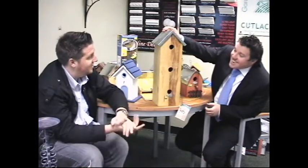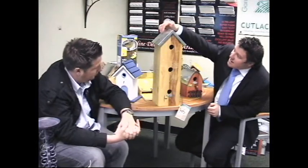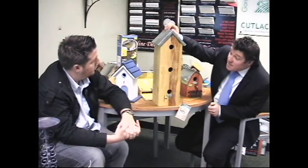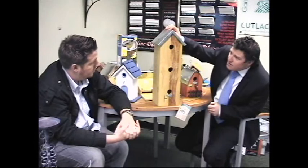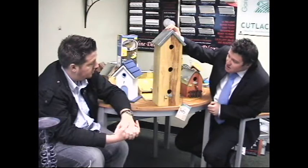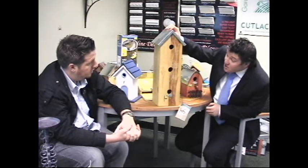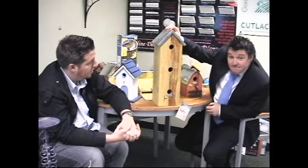Deluxe is the paint. That's it. They also sell that here in Cutlacks, but that's another week. But a tin roof keeps you warm in the summer, obviously, and cold in the winter. Obviously they don't really use it much in the winter anyway, so it's a summer range, and it's an extra wow factor to your garden.